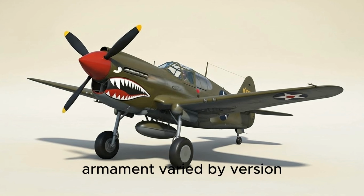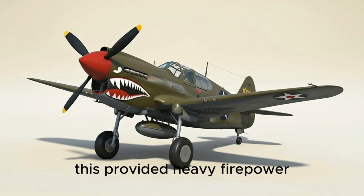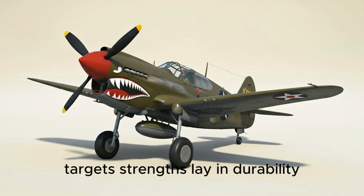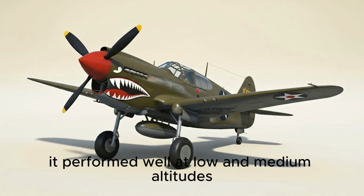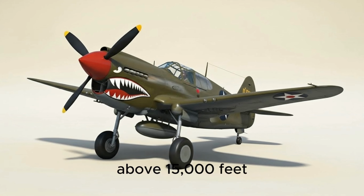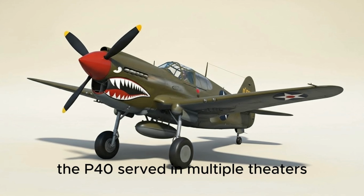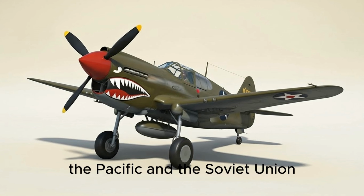Armament varied by version. Most carried six .50 caliber machine guns. This provided heavy firepower effective against aircraft and ground targets. Strengths lay in durability. The P-40 could absorb significant damage. It performed well at low and medium altitudes. Limitations were pronounced at altitude. It could not compete with advanced interceptors above 15,000 feet. Climb rate was inferior to contemporaries. The P-40 served in multiple theaters. It fought in China, North Africa, the Pacific, and the Soviet Union.